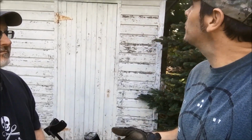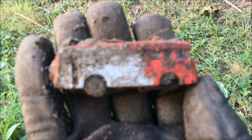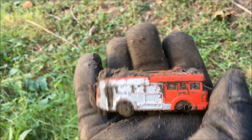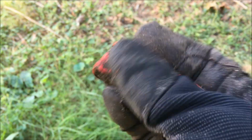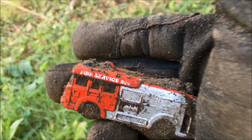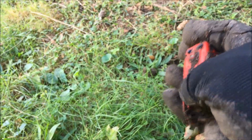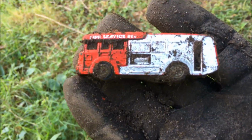Wow, this is an old shack. All right, we'll be back. Here's a cool one up near the back of the house. Car, truck. Yeah. No, is it one of the... I think it's like one of, like a... Oh, wait, here it is. In the back, it's got some writing. Fire service. Oh, I thought it was going to be like one of those London things. Double deckers. It's probably a Hot Wheel, I'm going to guess.